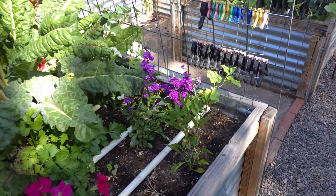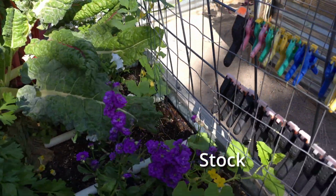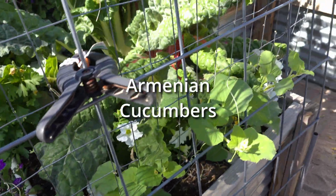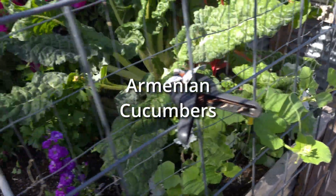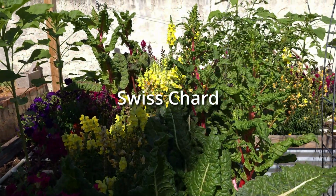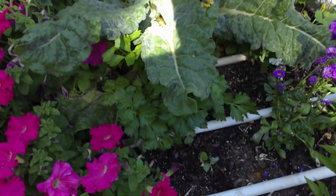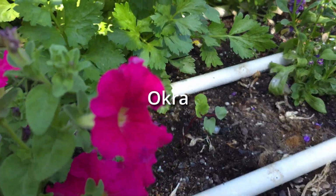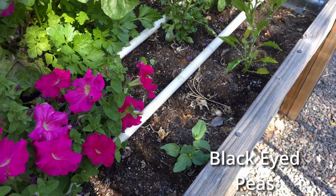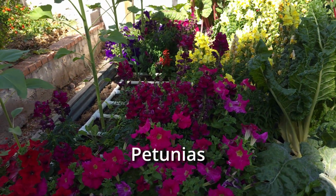What we have over here is a pepper plant. We have some stalk that's still growing. Through here we have our Armenian cucumber plants. We have these on both sides. You can see where they're starting to grow up the trellis. We have an overgrown Swiss chard that's starting to go to seed and bolt. It's going to be good for the bees. We've got a little okra plant down here. We've also been planting black-eyed peas that will be used as cover crops. We have our petunias and we have our snapdragons.